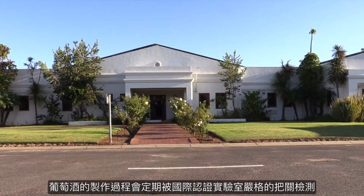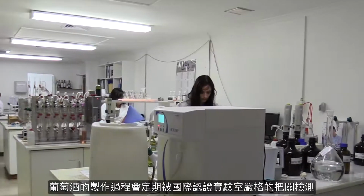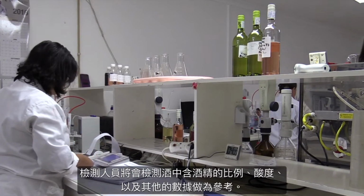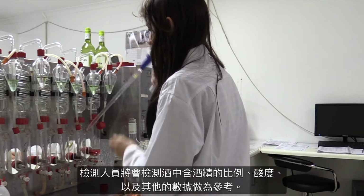Strict controls are maintained throughout the winemaking process, and regular testing is done by a modern and internationally accredited laboratory where trained specialist staff test the alcohol levels, acidity and other parameters of the wine.